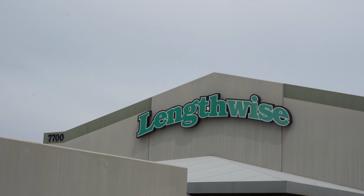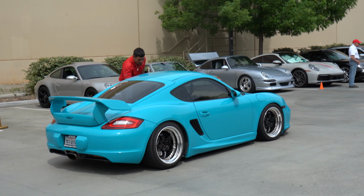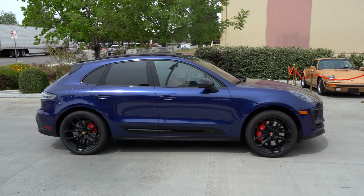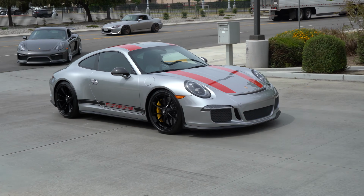Today we are at a Lengthwise brewery right here in Bakersfield. I guess Porsche from Bakersfield is hosting a meet here, so let's go check it out. On the Meister, dog? Damn. Who said there's no cars in Bakersfield?